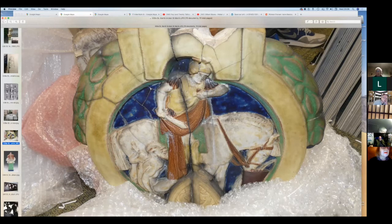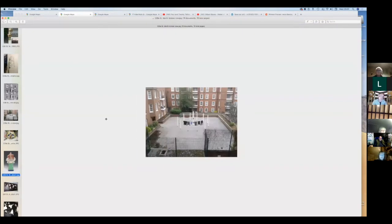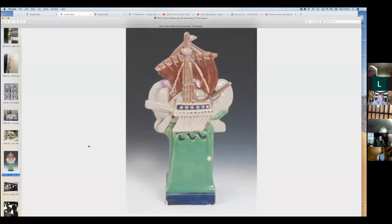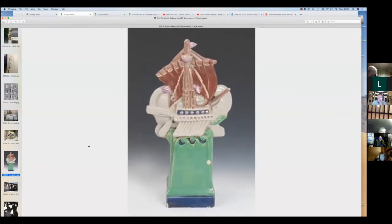So if we go to the finials themselves, these were the finials that surrounded St. Martin in that courtyard. They're not so much ships as galleons. These appeared in auction. I've never seen a real one.